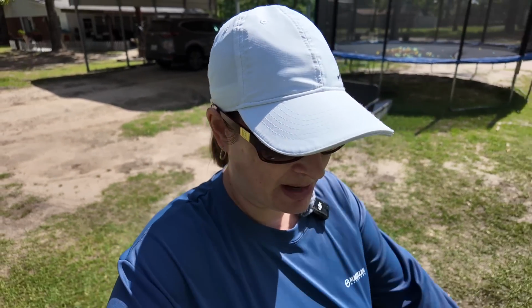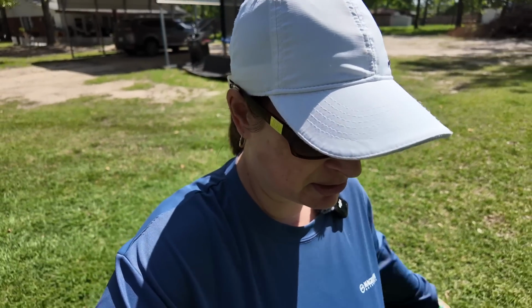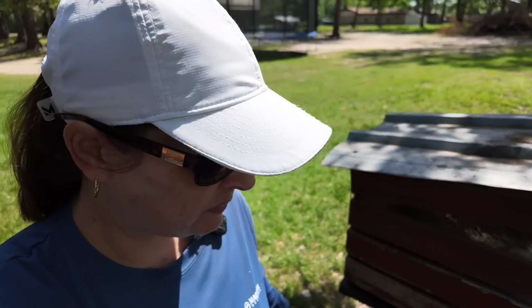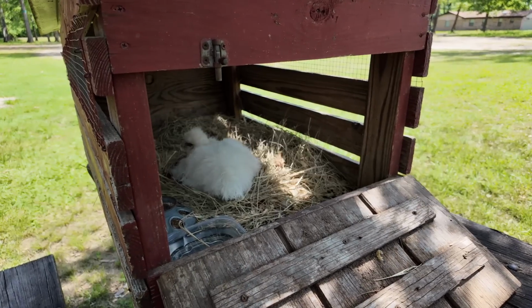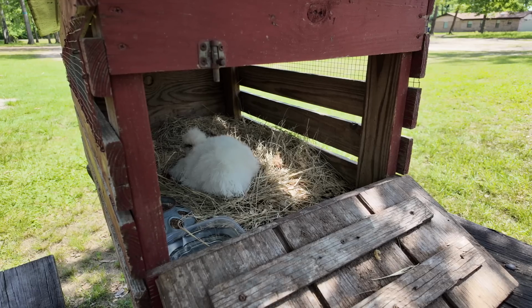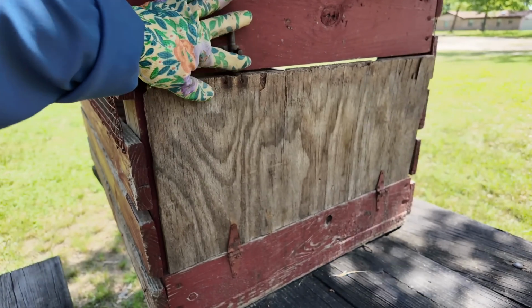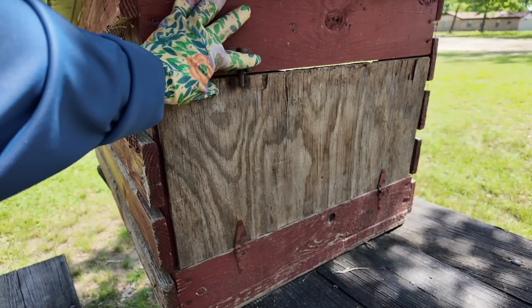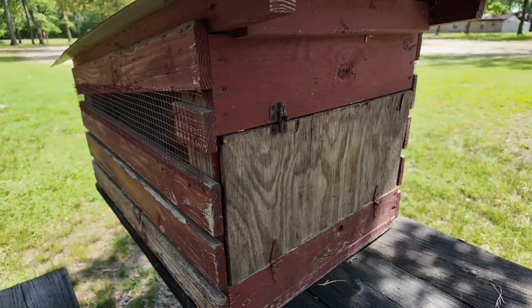I want to show y'all our broody little hen. It's a hen that Kelsey and Josh gave us because they got rid of all their chickens, or the last two that they had. And she's broody. She is sitting on 7 eggs. I let her out early this morning so she could get out and use the bathroom and kind of scratch around. I have to keep her in this brooder box because the other chickens pick on her for some reason while she's broody. So we got her in there to keep her safe.